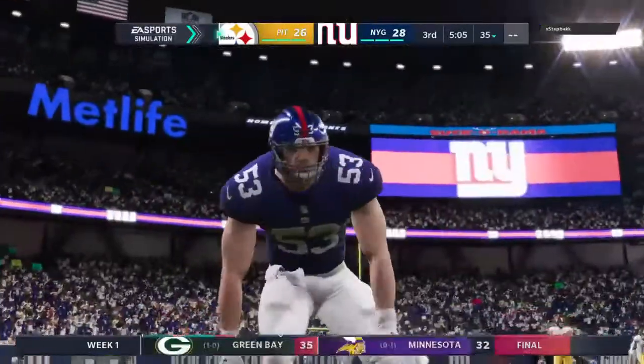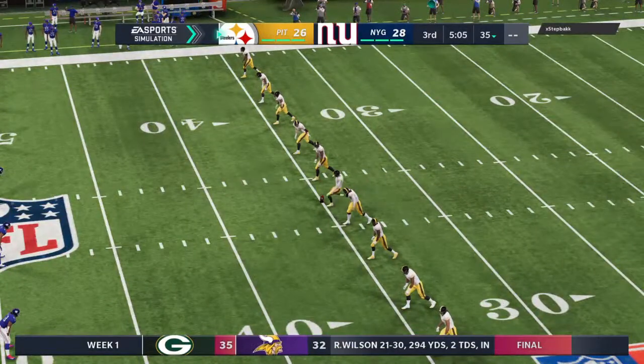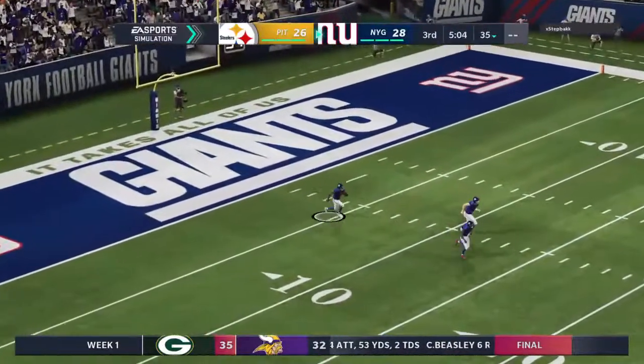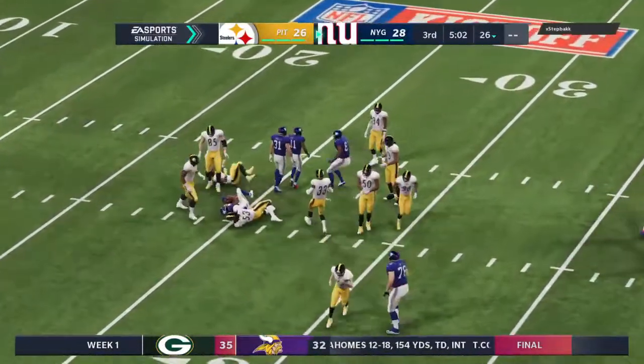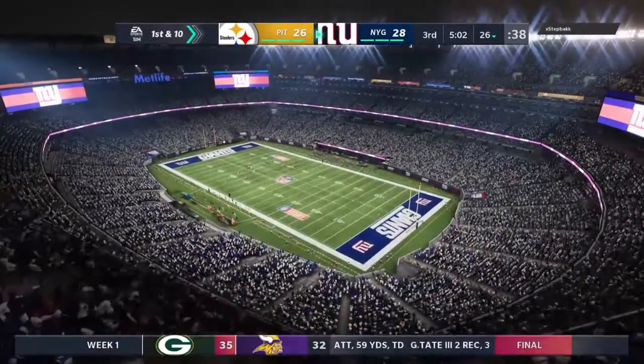Well, as most teams do in their 2-point attempt, they pass the ball. Instead, it gets intercepted. And remember, if you pick it off, you got a chance to take it all the way back, get 2 points yourself, right? Yeah, not the case here, but that's why you got to be really careful with those throws, especially to the outside. The Giants take over first and 10.